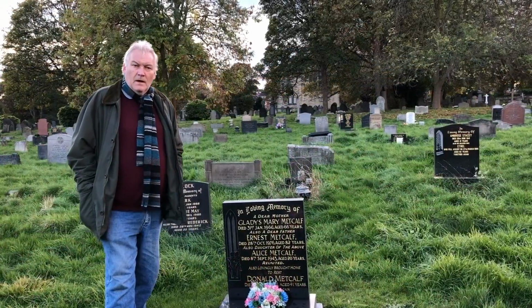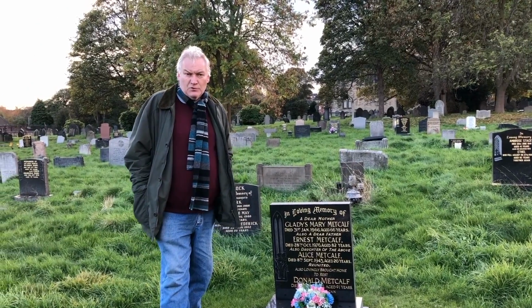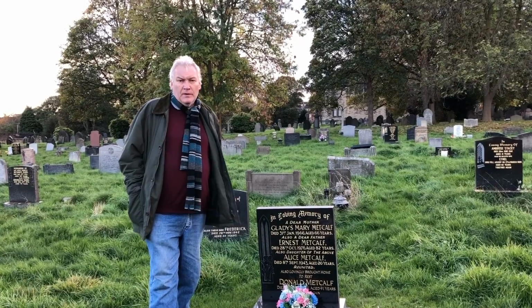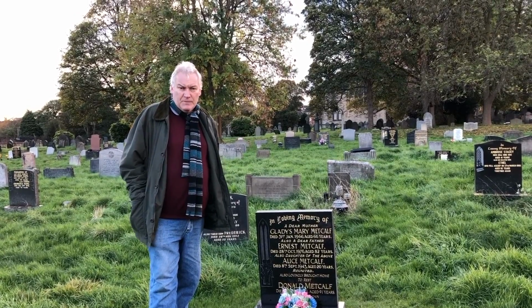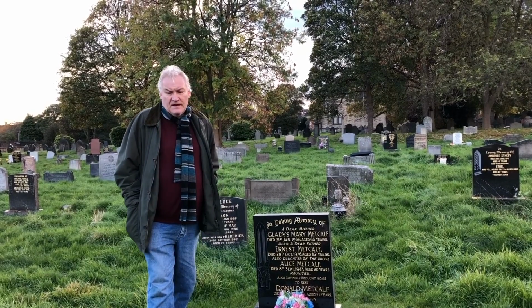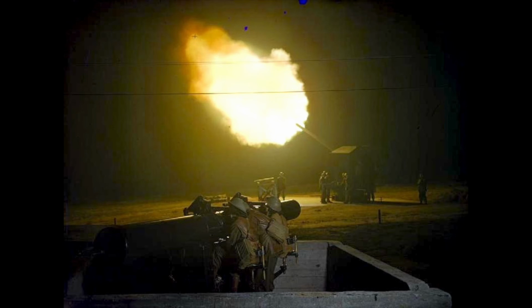On Swinton's War Memorial, there is the name of a female soldier, and this is her resting place. We're talking about Alice Metcalf. She's in the family grave with a family memorial, not a Commonwealth War Grave headstone, although she would be entitled to such. Alice served as an anti-aircraft gunner, defending Britain against the bombing raids by the Luftwaffe.